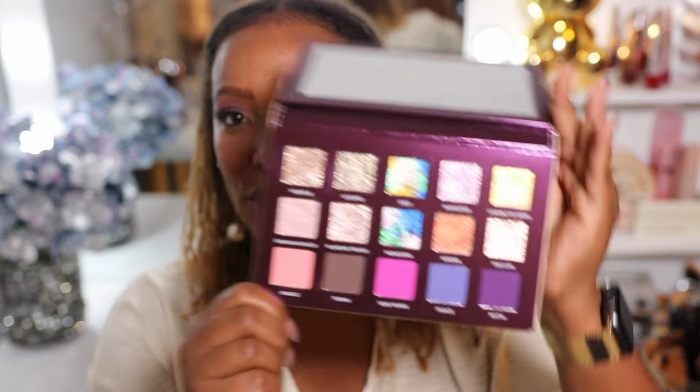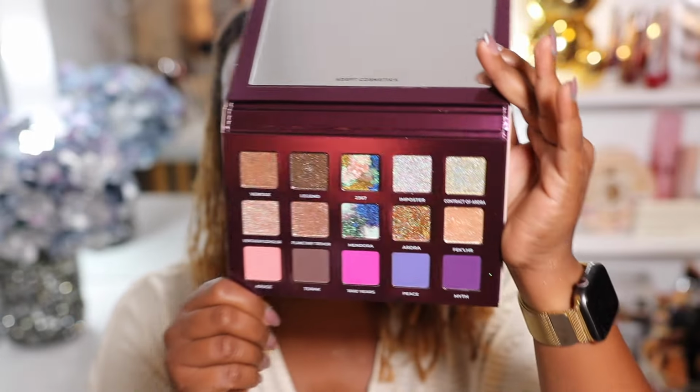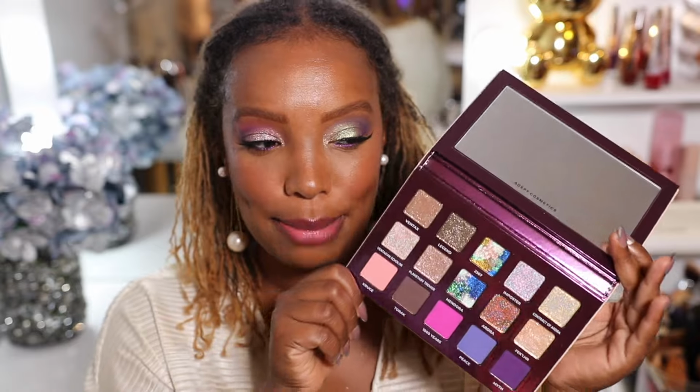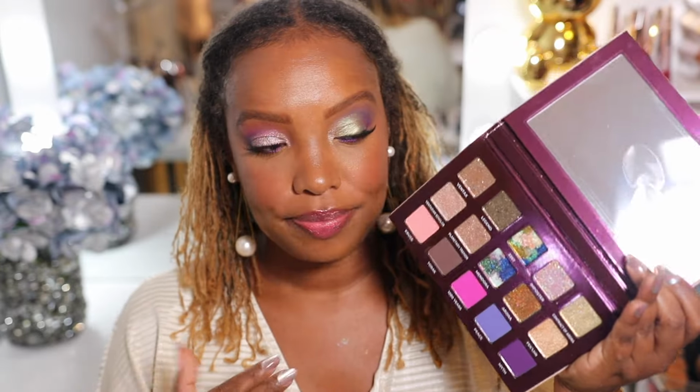Once you open the palette, you have these beautiful, beautiful shades. And I'm really loving the format of these particular palettes by Adept Cosmetics, where they give you the mattes in at least 3 rows. It gives so many options to the palette. Like Amy's palette was set up like that, but her mattes were mixed in between, but you still have so many options between your mattes and your shimmer shades.